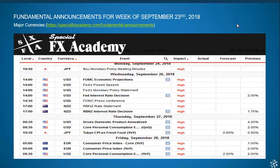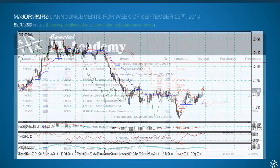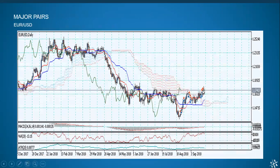With that, we move on to our major pairs analysis, starting with the euro dollar. So we see that this week that just ended had the euro go up for most of the week against the dollar. And then the final 2 days were pretty much back and forth, which is precisely when we took those 50 pips twice on that last candle, just going up and down.